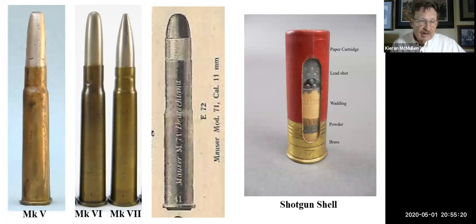The Mark 7 round is used in the SMLE, the Lewis guns, the Vickers guns, etc. It's got 39 grains of cordite and a 174 grain bullet, so there's a huge difference. If you use the Mark 6 round in a rifle, you're not going to hit what you're aiming at. If you use a Mark 7 in a carbine, you're not going to hit what you're aiming at. They're two different velocities, two different bullet weights, which means two different sights.